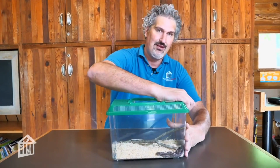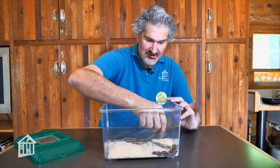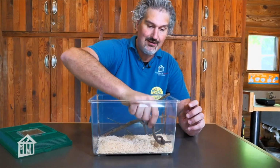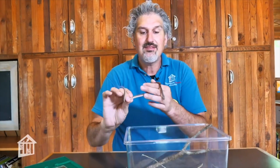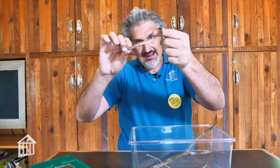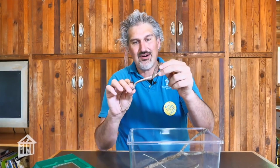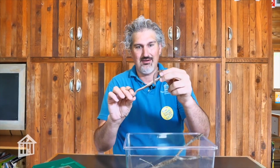So we're going to take the top off. And I'm going to move her branch here slightly. And I'm going to start to pick her up from the back here. And then I'm going to grab her right here so she can't get to me. And there she is. Now, like I said, she does bite, but when she's bitten me before, she's only done it twice, I didn't even feel it. I just saw a little blood and I was like, oh, she bit me.